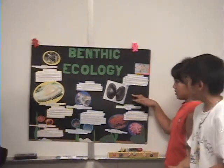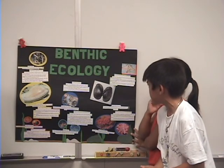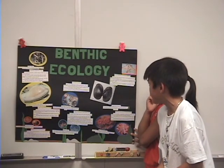The next one is the tunicate, or sea squirt. It has a bag-shaped body, usually an olive green color. It looks like a tiny pair of inflated pants with 2 tubes at one end.